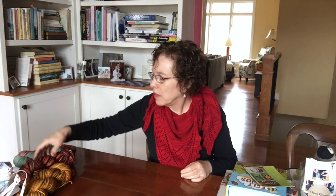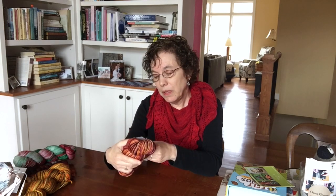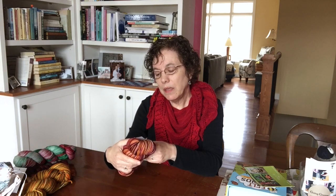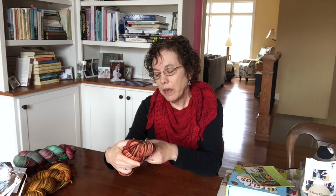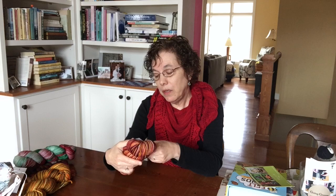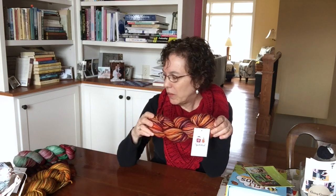And then I purchased self-striping yarn from Rachel of Diabolical. I've never purchased her yarn before. This is Watercolor Stripes, her self-striping, in the color blood orange. It's 90% superwash Targhee wool and 10% nylon. There's 115 grams, 430 yards, so it's a generous put up. To me it looks a little bit Halloween. I sort of went fall and Christmas on my purchases. I have no idea why.